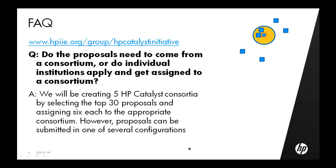So let me explain a few answers to a few questions that have been coming in about the program. One of these is, do the proposals need to come from a consortium? And the answer is no. There's several ways that you can apply. We're basically going to be selecting the top 30 proposals and assigning 6 each to the 5 themes. So an institution can apply as an individual institution, or a member can be actually a representative of a broader consortium already. So if they're selected, then their members will benefit somehow.